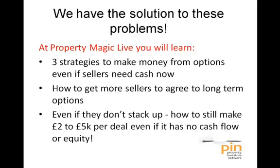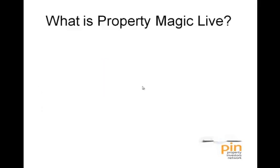And finally, even if deals don't stack up, we can show you how you can make £2,000 to £5,000 per option deal you find, even if there's no cash flow or no equity. It's all about knowing what to do with these deals. We're going to show you exactly what to do at Property Magic Live.